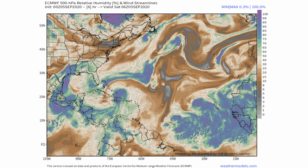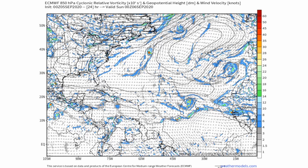Now, let's start getting into the European model's cyclonic relative vorticity forecast. This is basically showing you the spin in the atmosphere, and the more intense shades of green, yellow, orange, and even red there are indicating extreme amounts of spin, and when you see a lot of spin, that is where you're seeing a hurricane or some sort of tropical system.